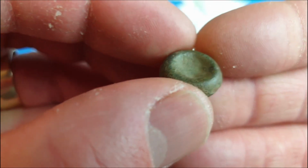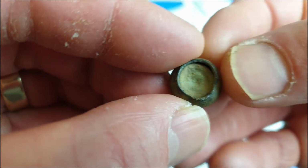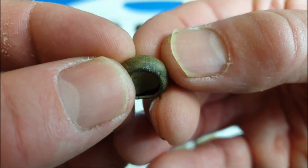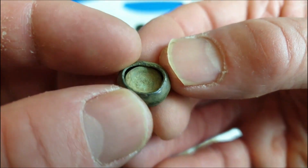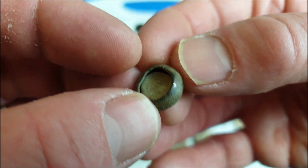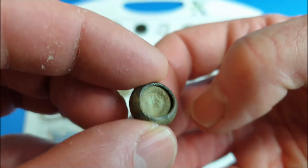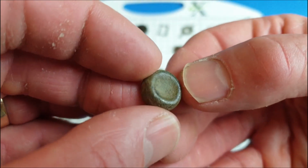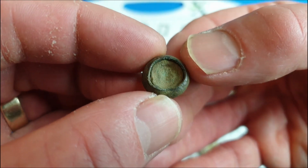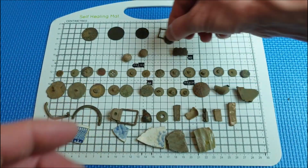I think that's a button. Something loose on the inside of it there. May have been silvered at some point. If it's not a button, I'm not sure what else it could have been. I suppose possibly a lid off something, but I don't know. That thing inside it, like I say, it does actually move around. So I'm going to go with a button, but I'm not 100% sure with that. Any ID help is always appreciated, as are your comments as well.